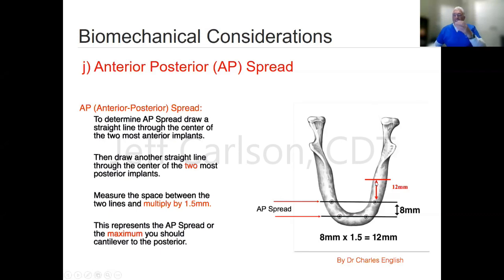Now, that's not to the crown. If this was an overdenture, like a bar overdenture or something, that's to the extension of the prosthesis itself. If the patient bites down on a bolus of food, I like to use the analogy of the raw carrot. They bite on the raw carrot and it hits past that first molar or second molar on your prosthesis, and it catches a bit of the extension of the prosthesis.